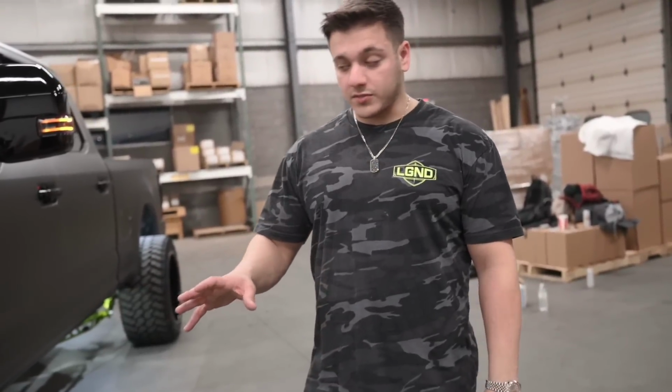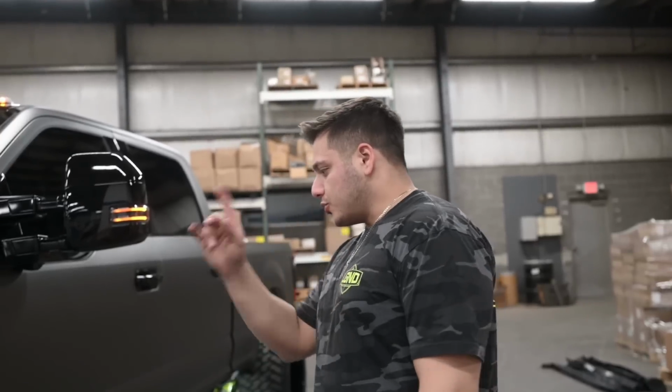Very, very versatile suspension that we have here on this truck, if you ever want to change it for whatever reason.